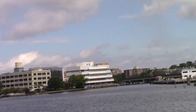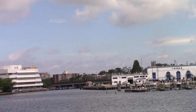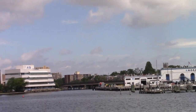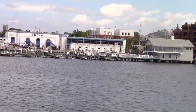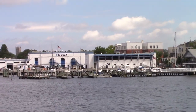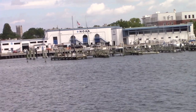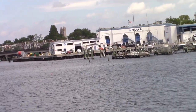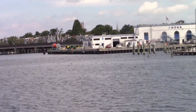The City of Norfolk will be on our starboard side and Portsmouth to our port side. On our starboard side currently, you'll see a complex of white buildings with blue trim and the letters NOAA on the side of the building. That is the Atlantic Command Center of NOAA. NOAA stands for the National Oceanic and Atmospheric Administration. NOAA is responsible for producing navigation charts. They also monitor the nation's fisheries and serve as the National Weather Service.